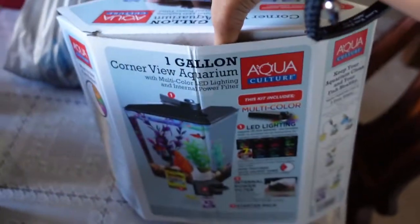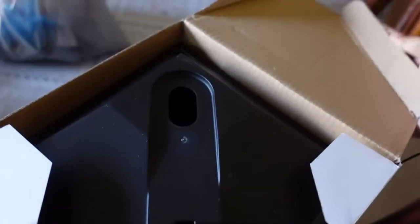And just like that, we are back home. We're going to go ahead and unbox this new tank. I'm super excited. I love doing cute little projects like these, so let's just get to it. All right, so inside, we already went over that. Let's go ahead and open the box. All right, the lid. I'm assuming this is where the light will go.